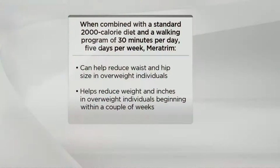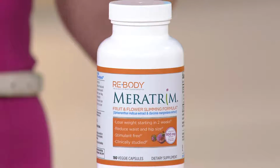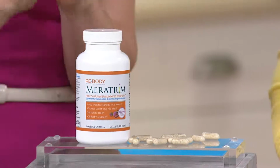So it took thousands of ingredient combinations. They were trying to find out how to get to a product that can be really powerful at reducing that hip and waist area with a very regular standard 2,000 calorie a day diet. We don't want people to have to go on this frantic diet. We want them to eat a regular diet, and just do some regular walking 5 days a week. But they worked for years to find the special combination. And finally, when they did, they developed Meratrim. And that's why I wanted to bring it to you, because it's such a special and unique product.